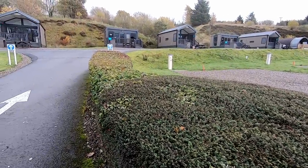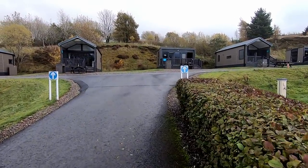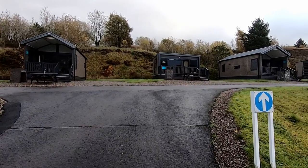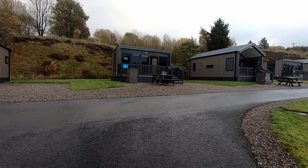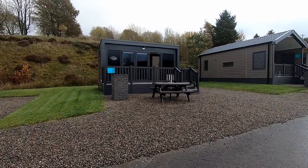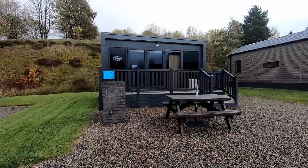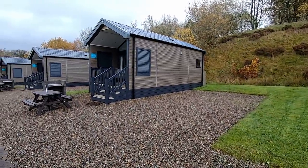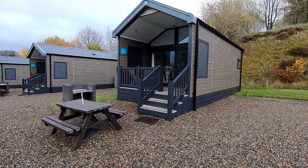I'll show you up here, there are a couple of different size cabins. I don't think all of them are occupied. There looks like there's one or two with cars. I'll take this one as an example. Pod 4, Chaffinch. And they sleep two. And as you can see, this one here, Golden Eye, is slightly different shape and size.